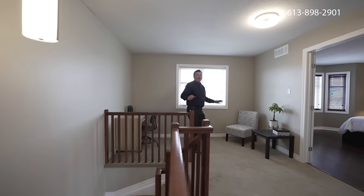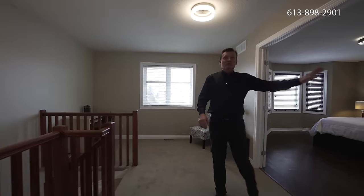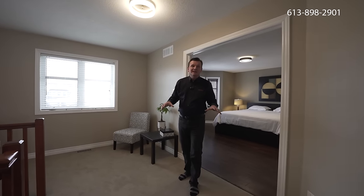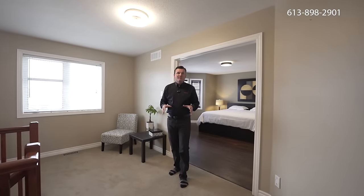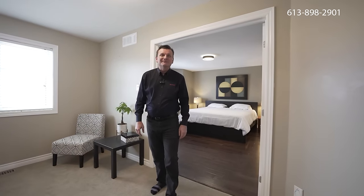And this home features 5 bedrooms, 4 on the upper level, of course your primary bedroom with an ensuite, and 3 other bedrooms, but we also have the perfect retreat in the basement. A full bathroom, full bedroom, perfect privacy for those guests, or just a way to get away from the rest of the family.